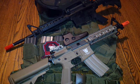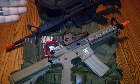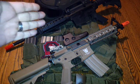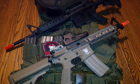So what do we have? Basically we have two nylon-bodied gas blowback conversions from GHK. And these guns can accept any AEG version 2 gearbox, and any gun with a version 2 gearbox can be replaced by the gas blowback internals, therefore turning them into GBBRs.